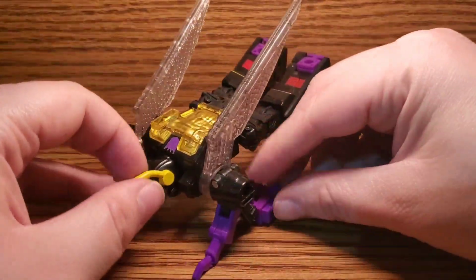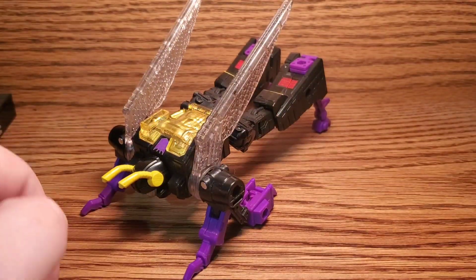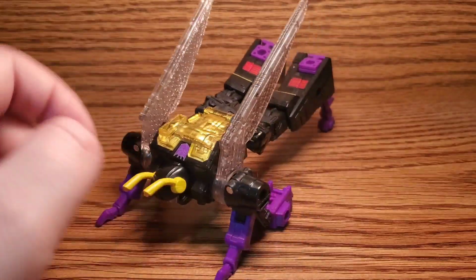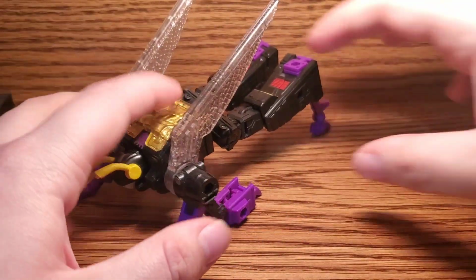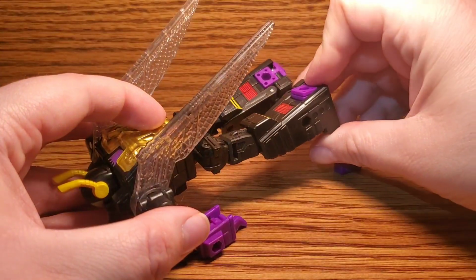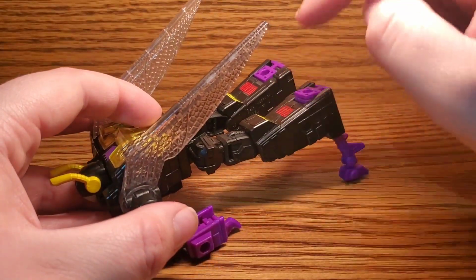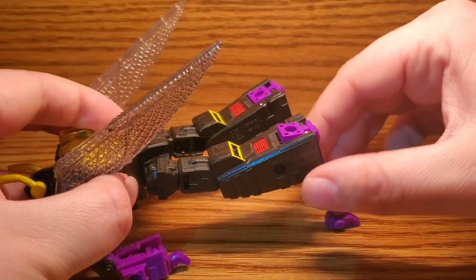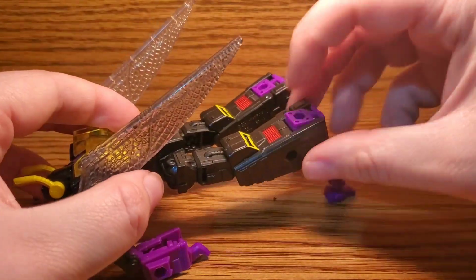There he is in his insect mode. There is nothing really too fancy to say about it, other than it is an insect. I personally do not like it. I'll talk about that more in the final thoughts, but I just do not like the way the feet work on this, or the legs work. I wish there was a way they would tab in. They just kind of flop around and turn and all that stuff really easily.